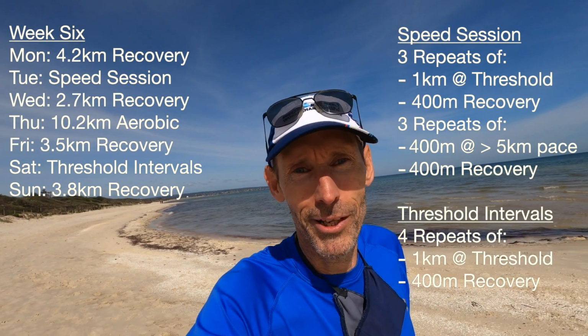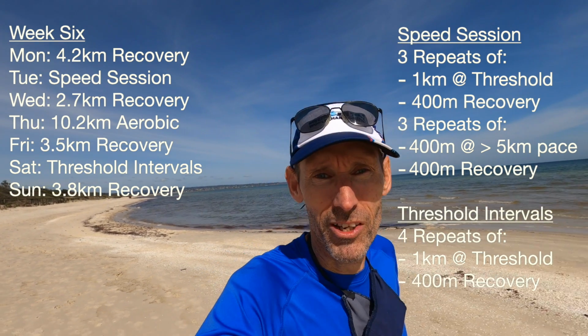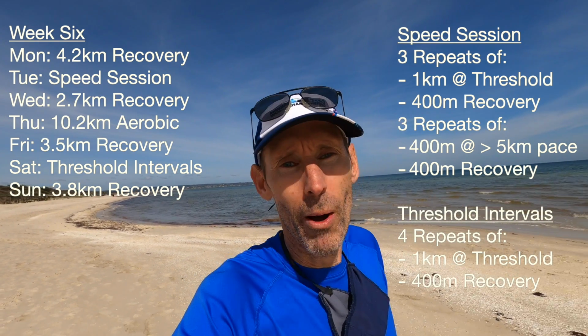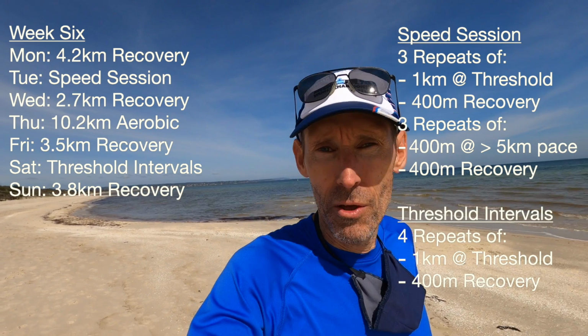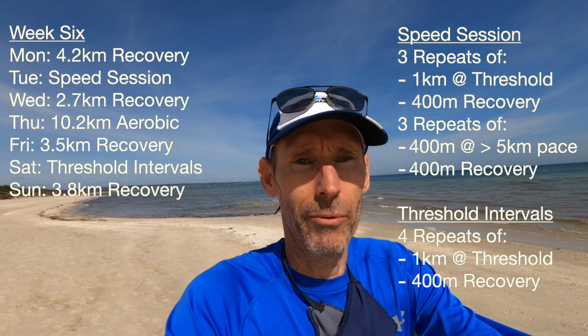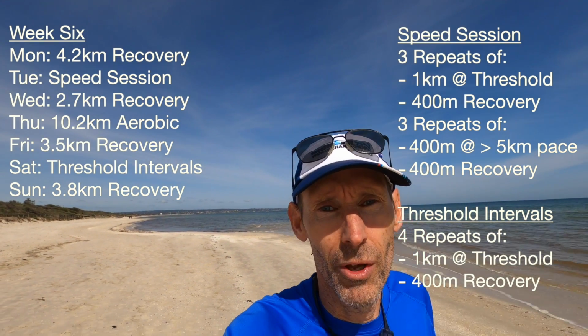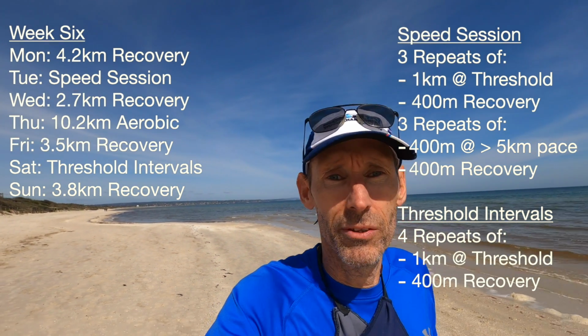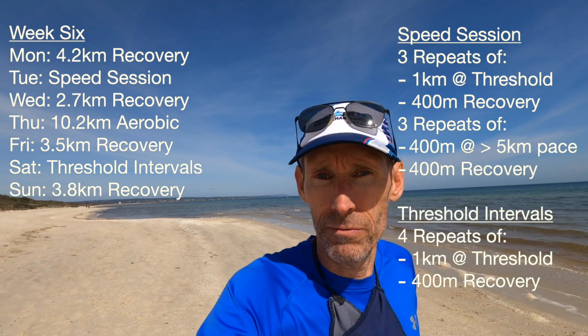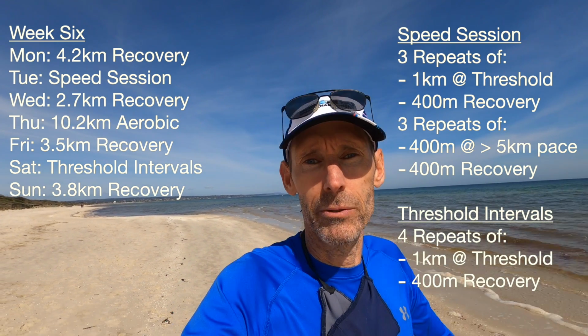That's where the athletics track got mowed over, so I had to come up with a new session. That was the 3x1k threshold efforts and the 3x400 meter efforts. I was pretty happy with how that went. Then on the Saturday I did another lot of threshold intervals, but this time I increased the distance of the interval from 750 meters to 1 kilometer, and at the same time pulled the repeats back from 5 to 4.